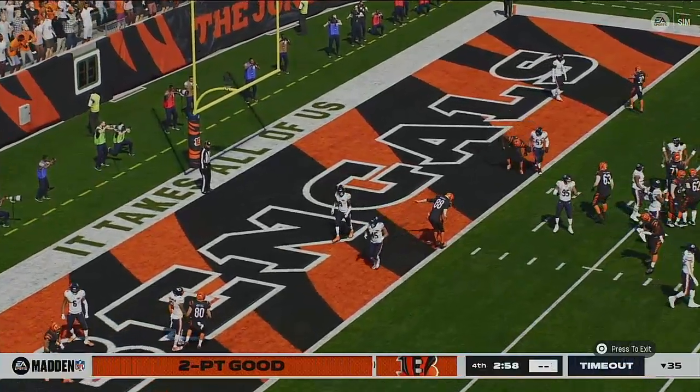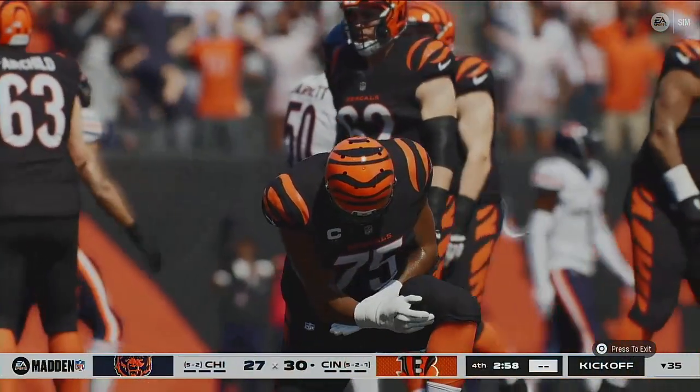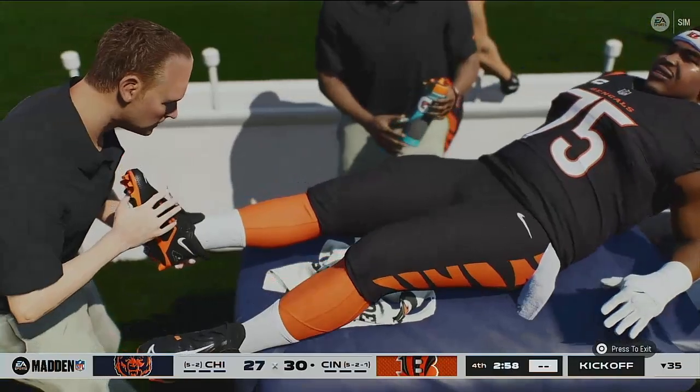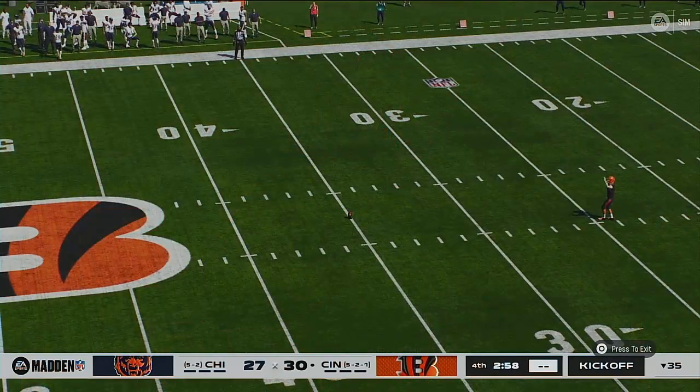And he will get into the end zone. The conversion is good, and the lead is up to 3 here in the fourth quarter. Going to get a stoppage here. We have an injured Bengal on the field. Athletic training staff looking at him, so we'll step aside.